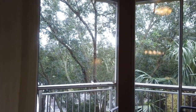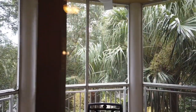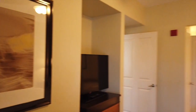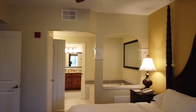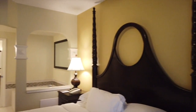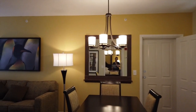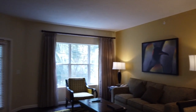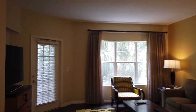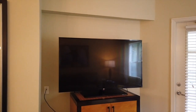Come out here, right onto the balcony. It's a little rainy today here in Florida. And the balcony can go through into the living room. Heading out it back into the dining area in the living room. Over here we have our TV. I'm going to guess it's probably about a 55 inch.